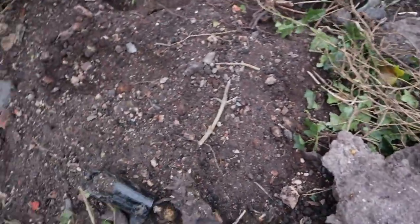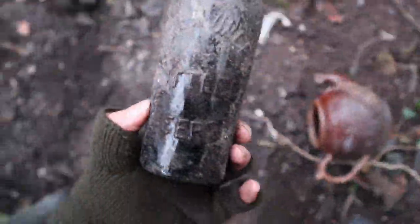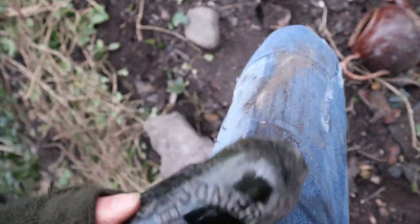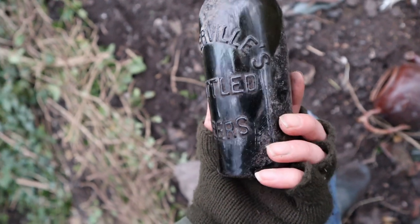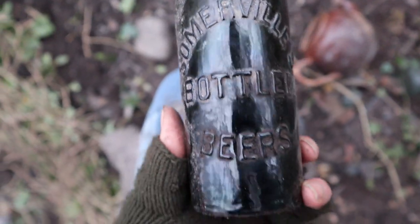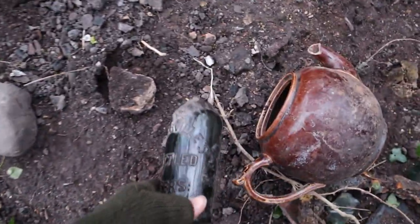Someone's left loads of things here, but they all look broken. Oh, what's this have on it? Hold on, hold on. Somerville's bottled beers. Oh, that's a nice little bottle. Shame it's completely busted up.